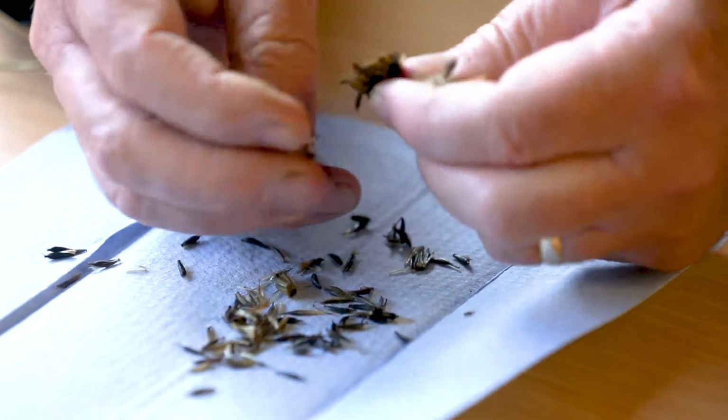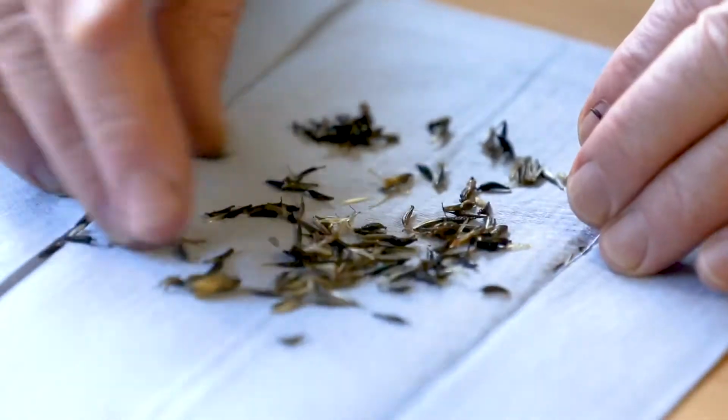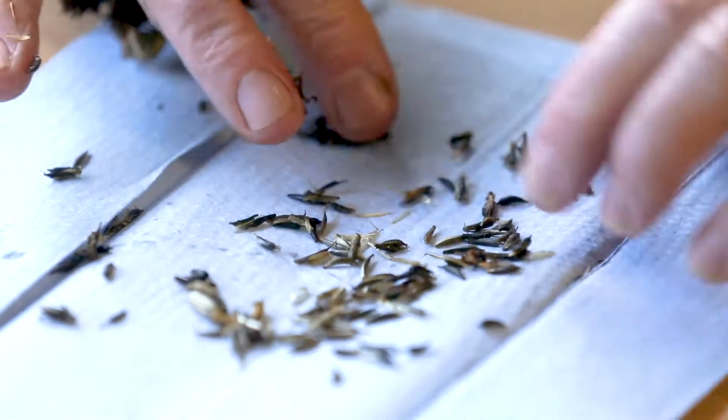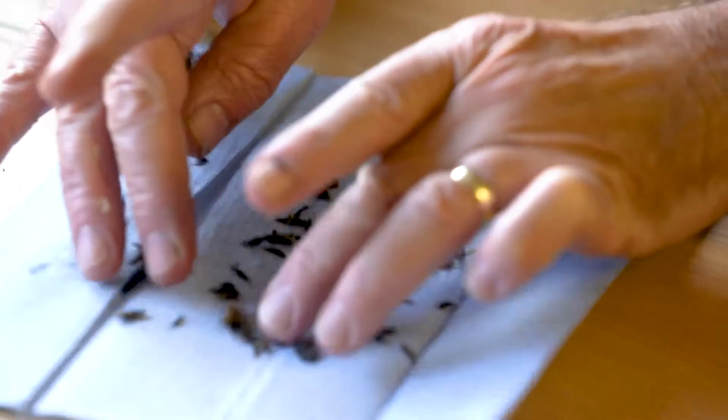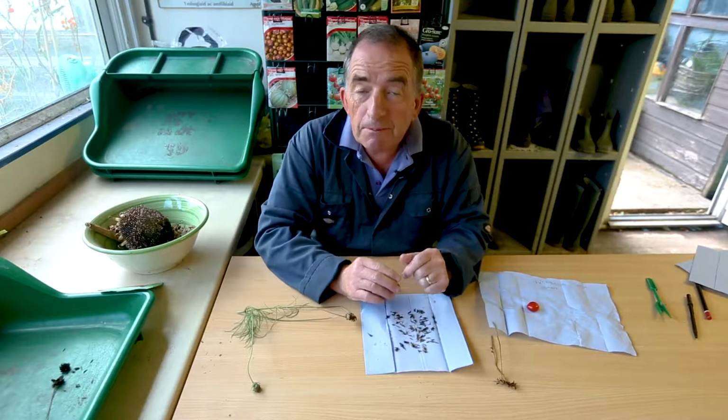They don't want to be too damp. They need to be nice and dry for a few months. There we go. We must have about 100 seeds there. I'm just going to spread those out and leave them on that tissue paper, maybe for a week, something like that. And then you can put them into an envelope or something like that.